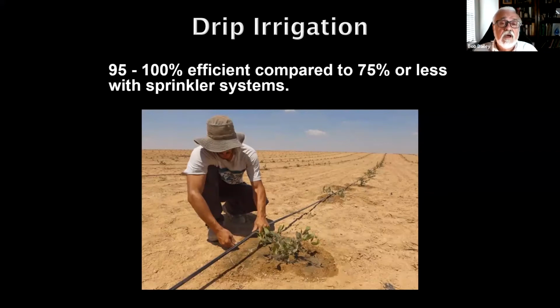So let's talk a little bit about drip irrigation, why it's important. 95 to 100% of drip irrigation is efficient compared to 75% or less with sprinkler systems. So a drip irrigation system will save considerable amounts of water. And you say, well, it only applies to my ornamental plants and my bedding plants. Well, that's not true. And I'm going to explain that as well, because there's been some extensive research on this and extensive sampling of different drip irrigation systems for different types of growth, including lawns. So I will include that in this presentation.